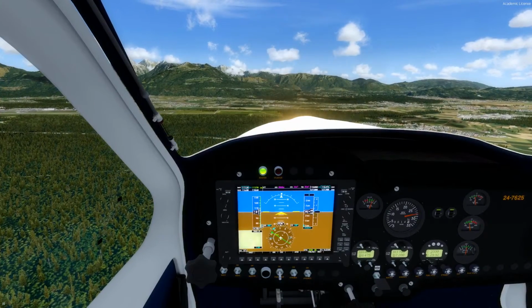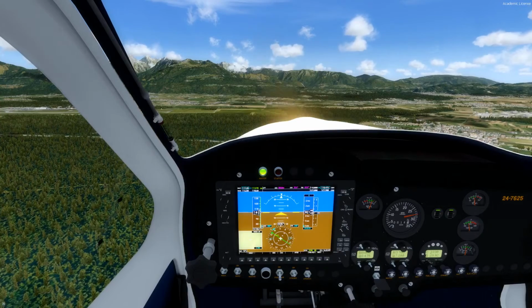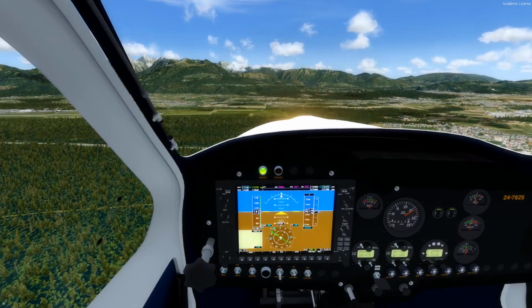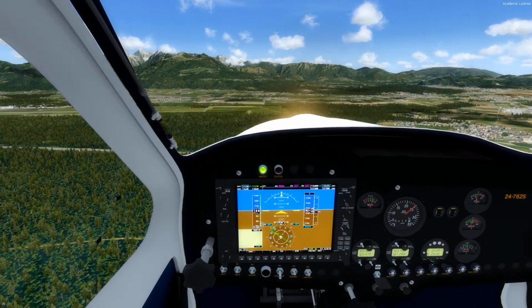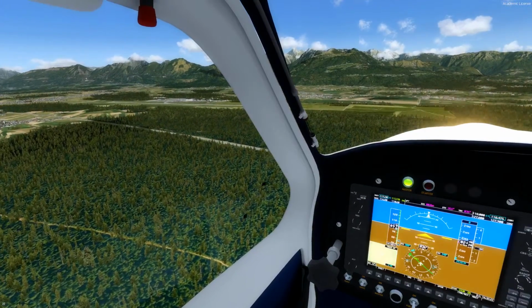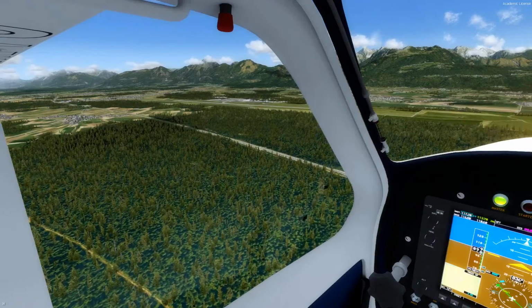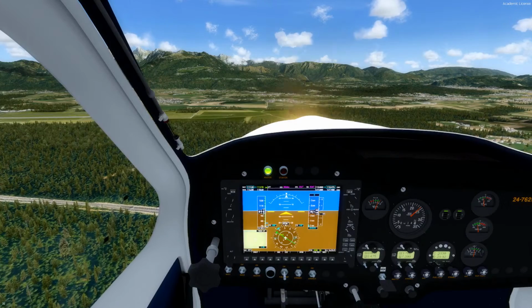We are now on the base for runway 30 at Ljubljana. We'll slowly start with the descent, and we can also get a bit slower, and then in the left turn we'll perform touch and go at Ljubljana airport, and we'll continue straight ahead after departure to reach Lesce Bled airfield.